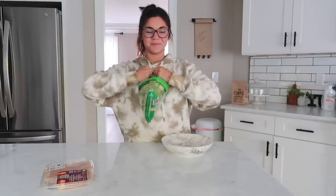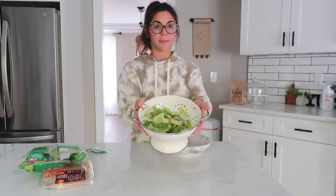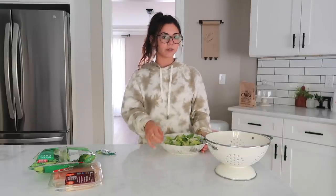I'm gonna get my salad ready first. So I'm just using some hearts of romaine lettuce. Let's make a decently big salad since this is all I'm having. We'll use like half the bag. And let me clean this. Okay, I just put it in my bowl. It's not that much lettuce, but since I'm adding grilled chicken to it as well, I think it'll be filling enough. We'll see.